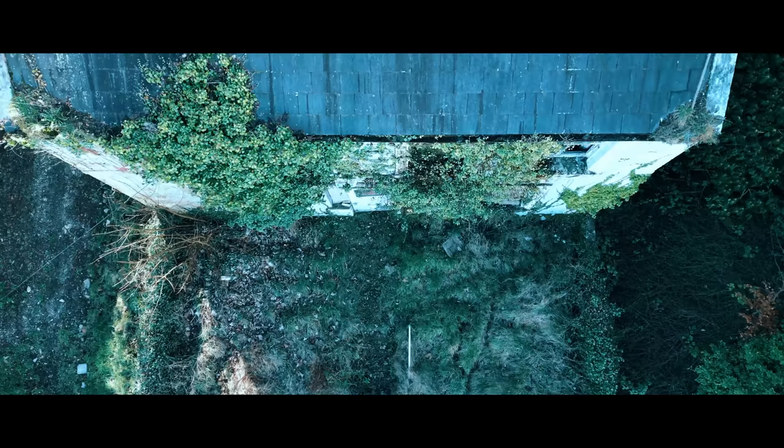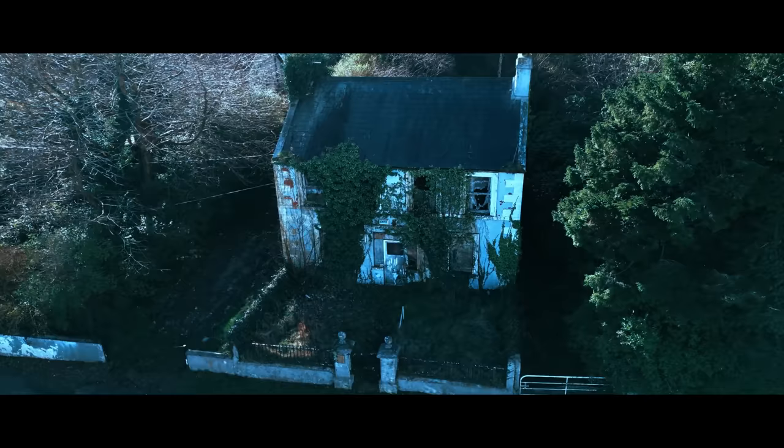Today I explore and investigate this fascinating and mysterious abandoned house left to decay at the roadside. This beautiful home was once owned by the Helly family. Patrick and Bridget lived here for many years, raising their two daughters, Rose and Anne.